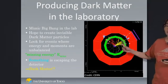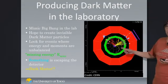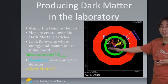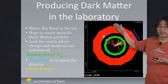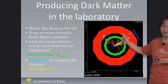Everything has to be symmetrical around the beam. But if you happen to see an event like this one, then you start wondering something is strange. Because here you see sprays of particles going above, but nothing going below. And that can't possibly be true, because everything has to be balanced in a head-on collision. Everything has to be symmetrical around it.